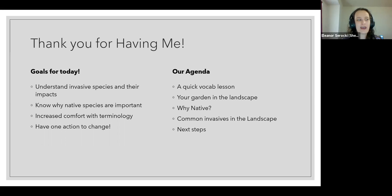And then I want you to have one action that you can actually put into practice in your garden, whether that is putting in a rain garden, or maybe adding one species for pollinators, or whether it's, ooh, I have that barberry that's just been in front of the house forever, maybe I should pull that out. So I want you to walk away with one thing that you can do to increase the native habitat on your property. And then I want to give just a quick agenda.